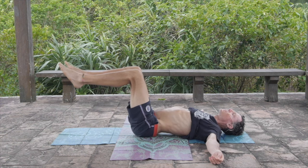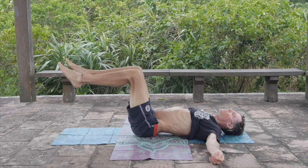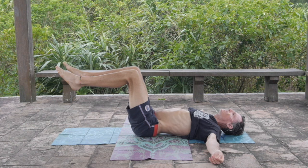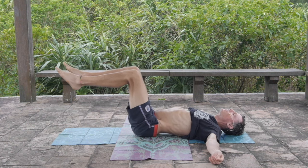Inhale, pelvis comes into anterior tilt. Exhale, posterior tilt. Inhale, anterior tilt. Exhale, posterior tilt. Now, are those knees moving? If they are, scold them.